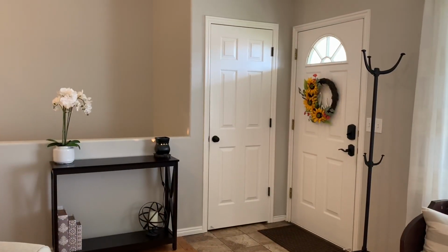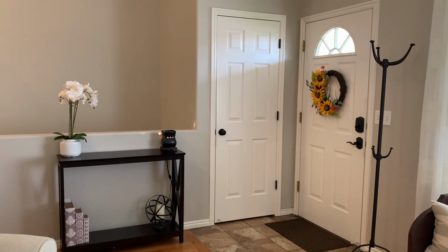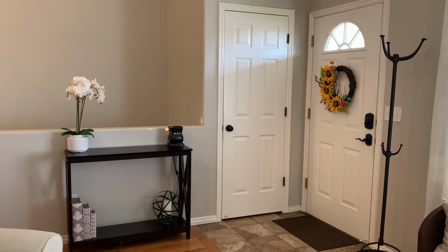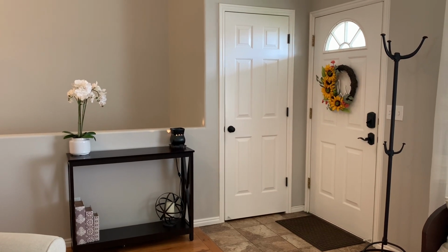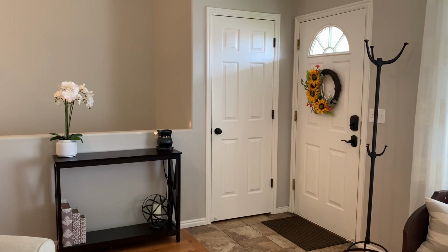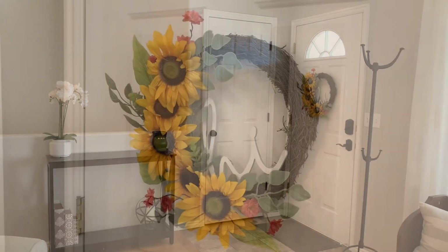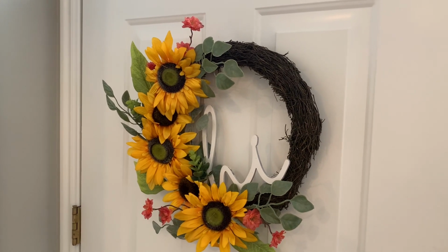All right, so upstairs in my front room, I am just keeping it really simple for the summer. I haven't changed anything on our little entryway table. I still have my favorite classic curve warmer in satin black, and then I did get a new wreath for the front door this year. I picked this wreath up from the Lakeside collection online, and I just love it.